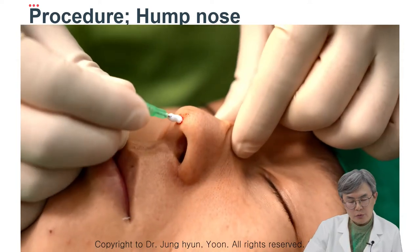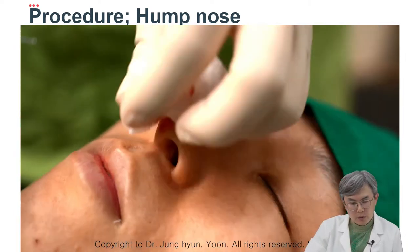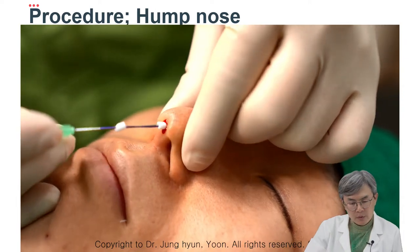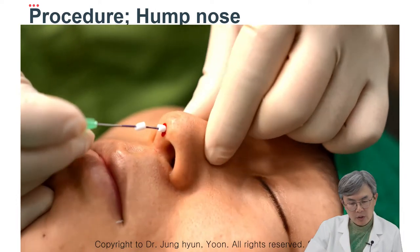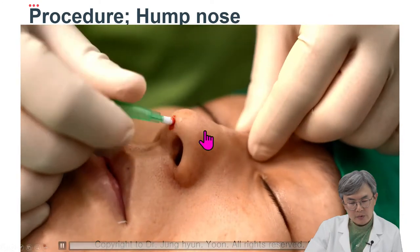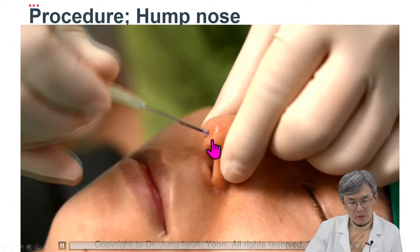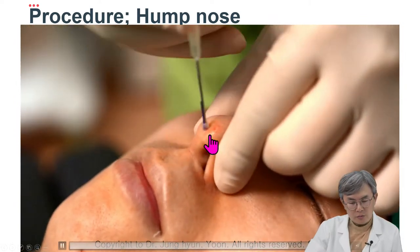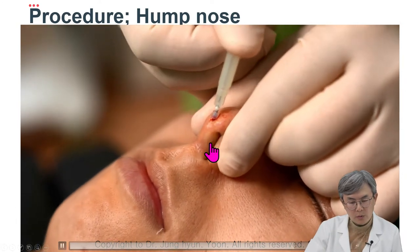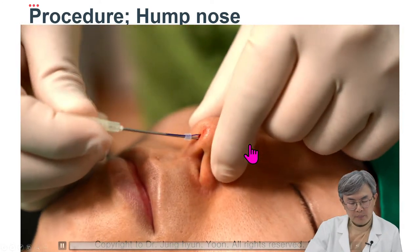Some doctors use a cannula for nasal dorsum augmentation using HA filler, but I don't recommend a cannula because sometimes the HA filler, already injected, comes out through the puncture site. So I always recommend the serial puncture technique using the needle.